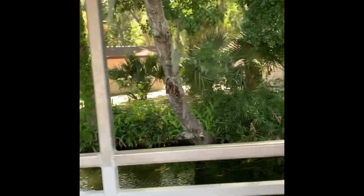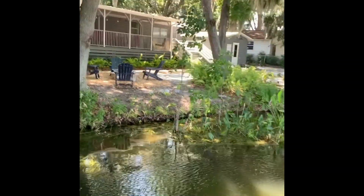That's a great one. Here to your left, guys. That's the largest of our herons. We got the great blue heron right here. Look at it.